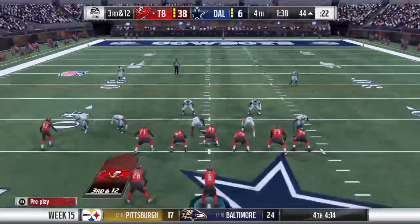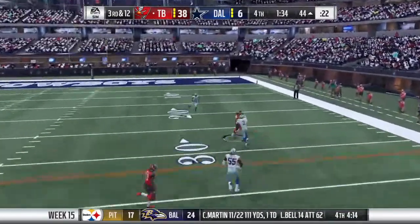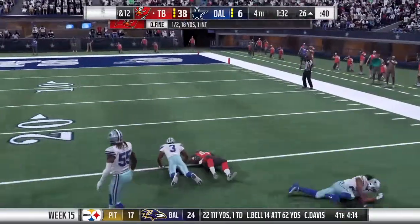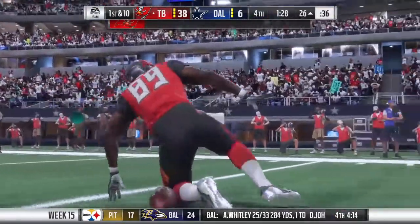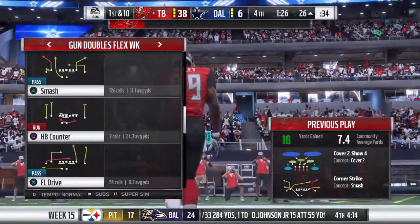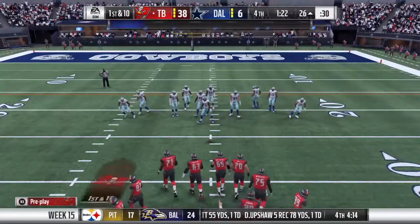Here we go now. Now back to throw. Going to throw right side here, complete. And he's able to pick up the first down here before he goes down at the 26. He got 18 yards out of that one, and it gets him a new set of downs.